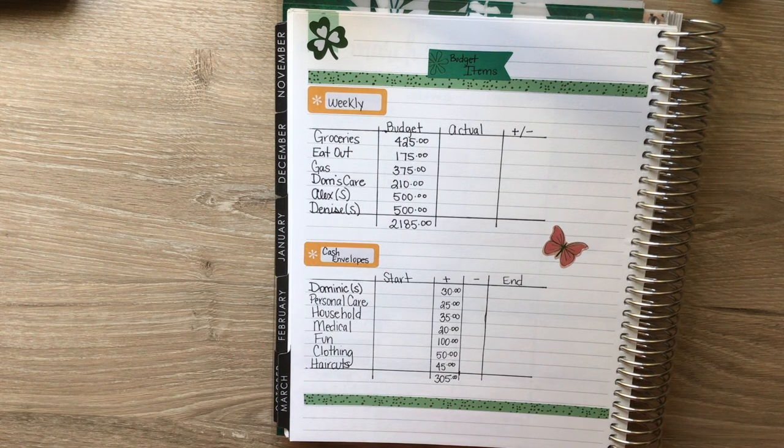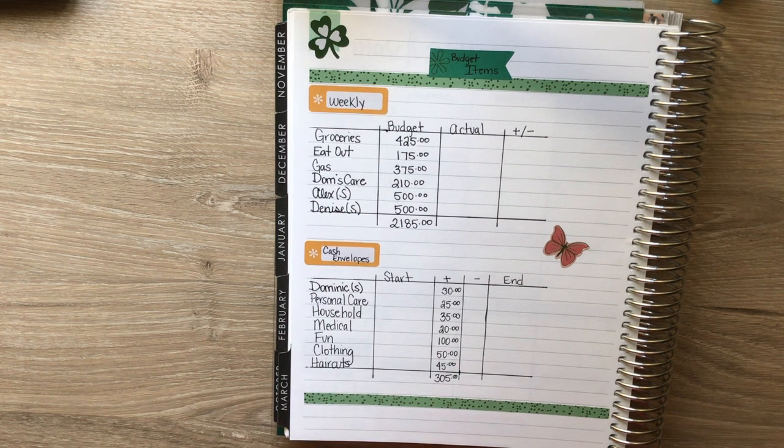And he usually has a balance. He usually has money in his wallet still to roll over to the next month. So it has gone a lot better. I wish I started this sooner because it's really helped. He's going to be 6 this month, so maybe I can start doing a commission system or some other thing where he has to kind of earn the money.